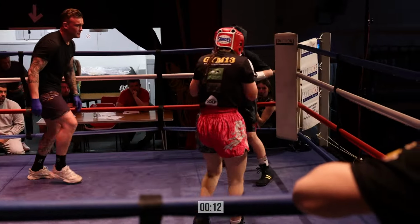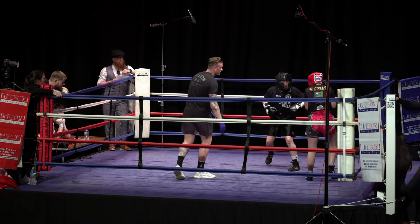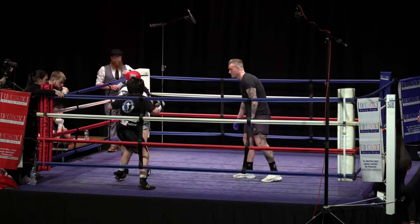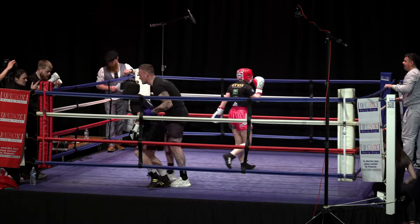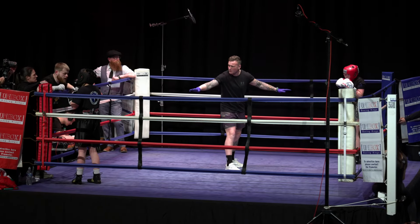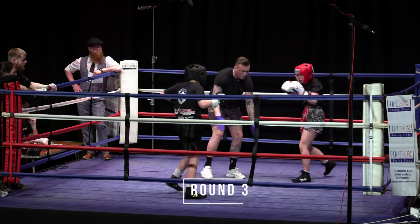Both fighters looking fairly composed. Nice body shot there. Waving on to put the pressure on is Mike Egan's corner. Good double jab. Nice right combination there to end the round. Elan's looking a bit tired at the moment. So we're going into the third round now. We'll see what this last round will bring. I think Elan needs to work hard for this last round now.